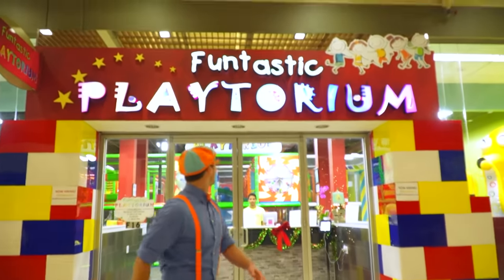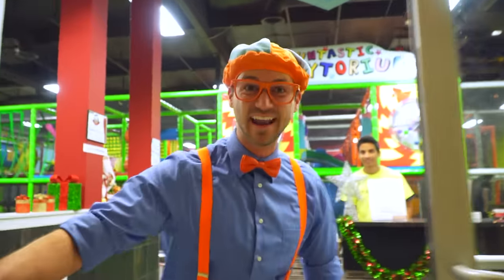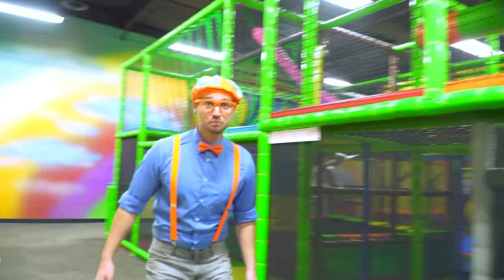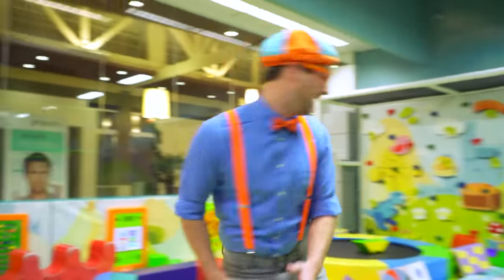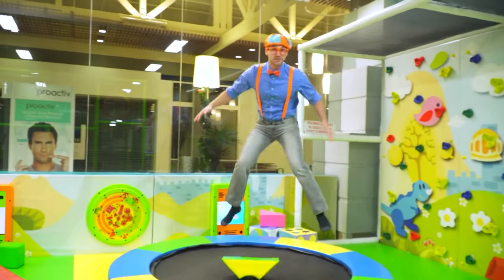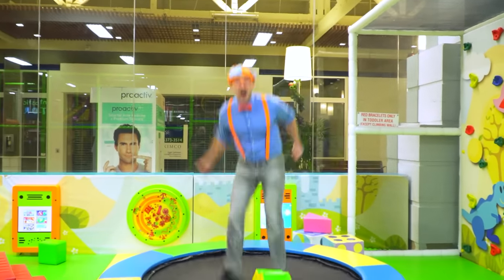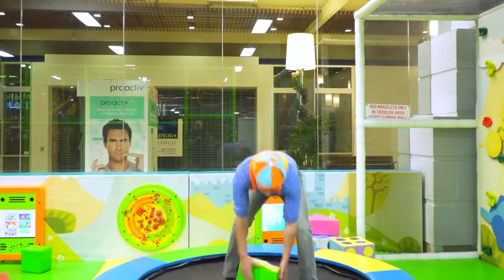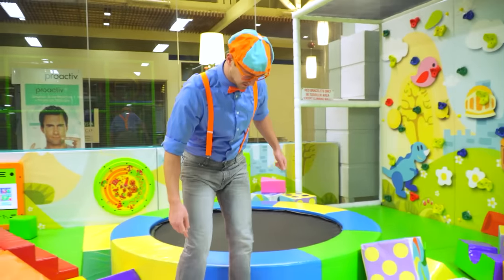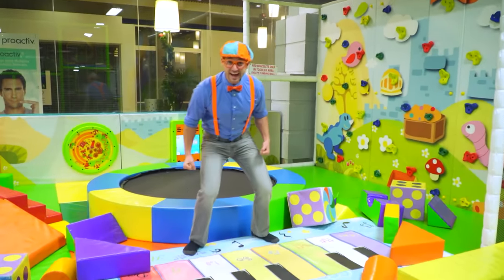Look at where we're at! We're at the Funtastic Playtorium in Bellevue, Washington! Let's go have some fun! Hey! Whoa! Look at this place! Oh, look! It's a trampoline! It's a piano!